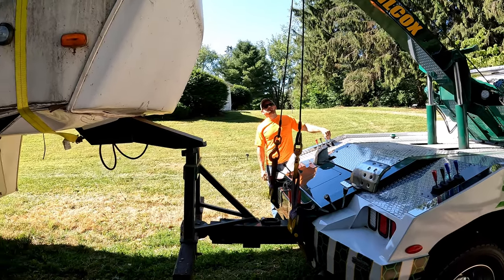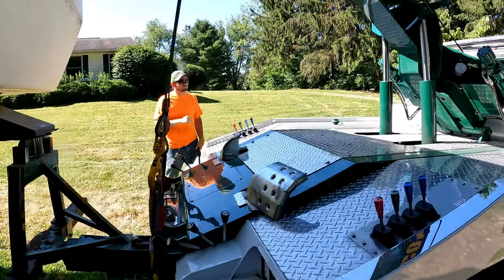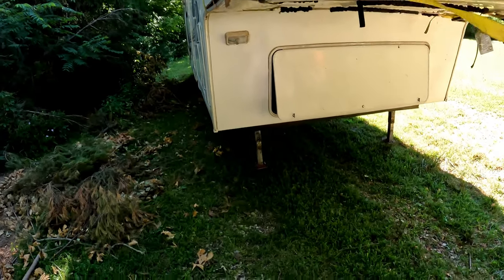Little more. Okay. I'm going to lock, kick the winch back in. Now, pick the feet up here.